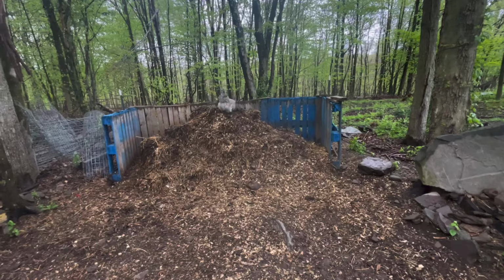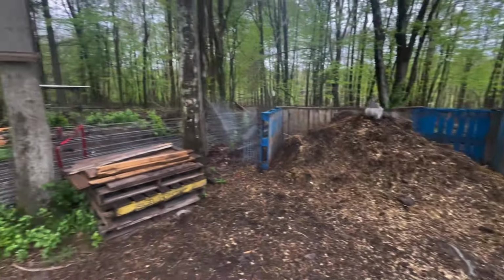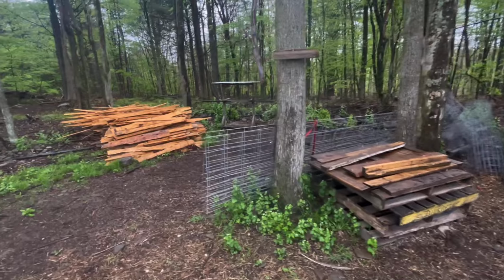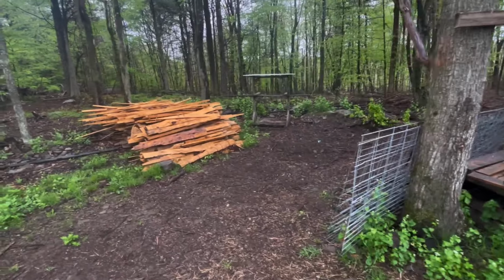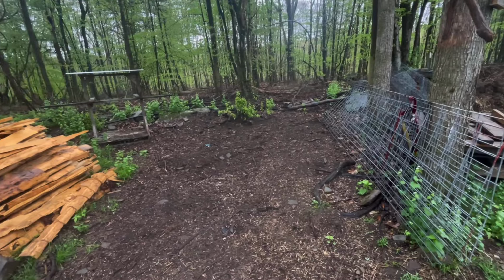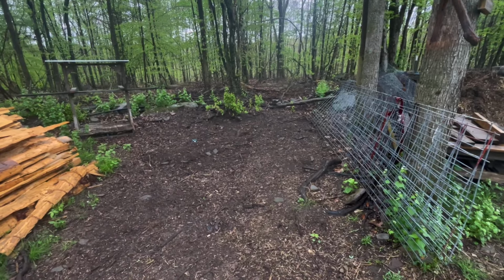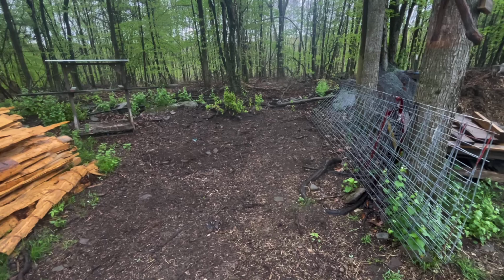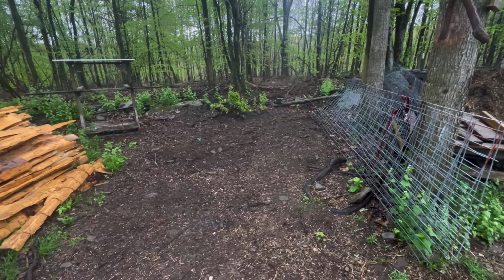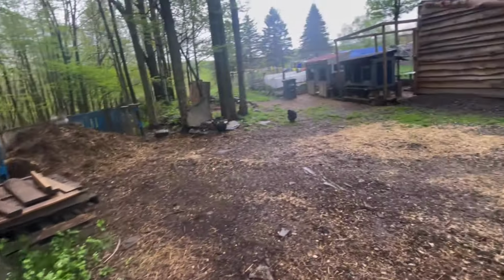We won't use this for a year. We let the chickens get in there so they can scratch it and stuff like that, and then I move it over to this area. There's some of the slab wood that I got from my neighbor. We put the compost over here that's ready to be used. We pretty much used what we had last year. So yeah, that's it for the chicken coops.